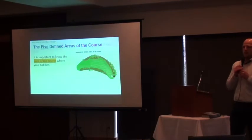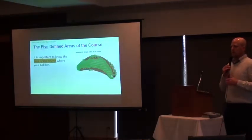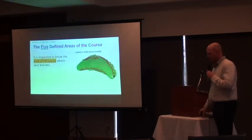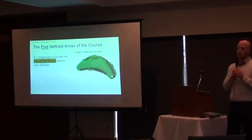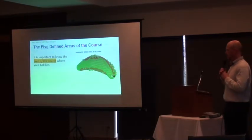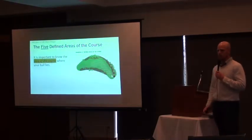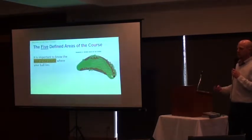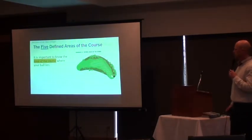We always talk about the areas of the golf course first, and this is important for one really big reason, and it's because when it comes to applying a rule in the game, one of the first questions we almost always ask is, where's your golf ball? Were you in a bunker? Were you on the green? What we're going to term the general area. It's important to know where your golf ball lies, because the relief situation or the penalty situation or whatever could be different depending on where you're at.